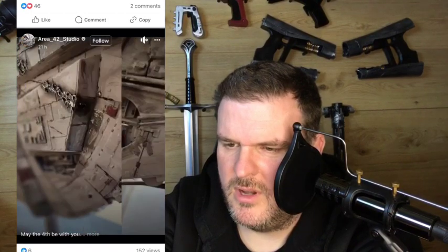So someone here's got the Millennium Falcon and they've just added battle damage to it. So they've made it all a little bit beaten up, a little bit worn. Oh, that's beautiful what they've done to the grids there. That's really good. So there we are.